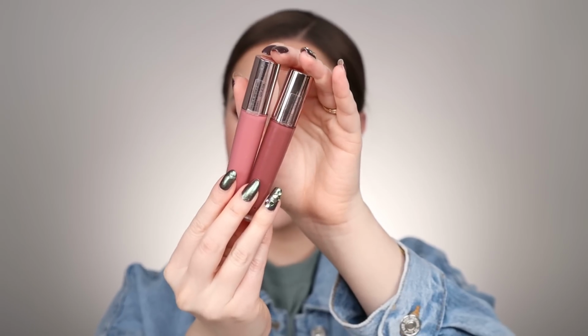I also fell in love with these 2 products right here. These are from L'Oreal. These are called the, I gotta look it up.